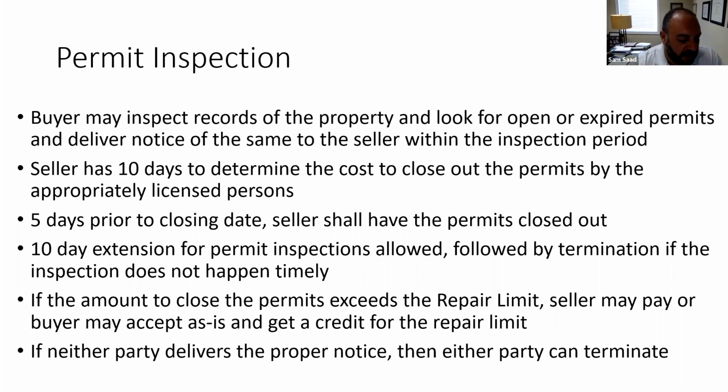So plan for that. If you know of them, or you think there's going to be a problem, then you're going to need a longer inspection period. So make sure you account for that.